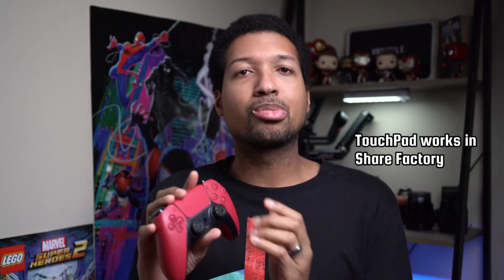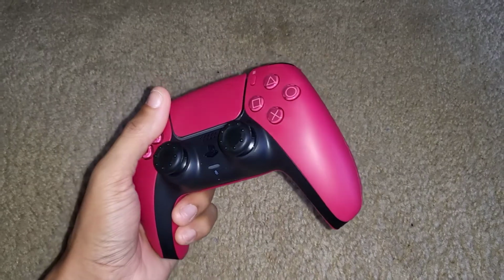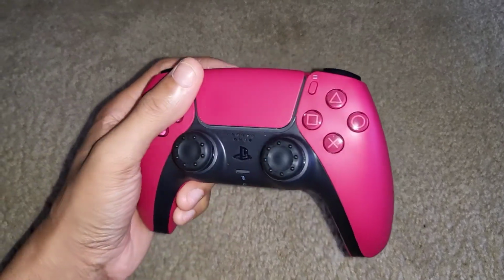Oh, excuse me. How do I feel about the controller? Well, one of the things I noticed is I don't think the touchpad is a touchpad anymore. I think it's just a press pad, a pressure pad. But now they've basically gotten much better with the controller and improved the haptics, the vibrations, the feedback that you get within this.